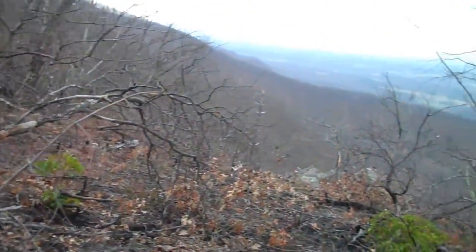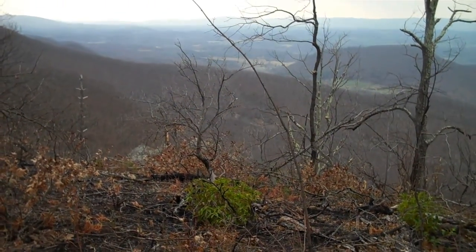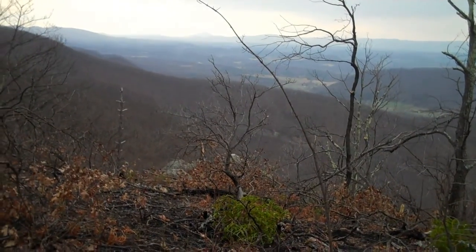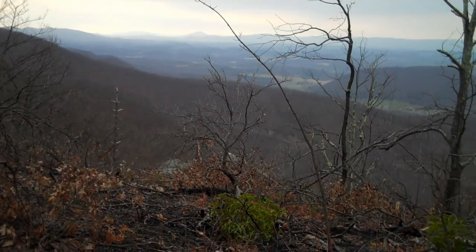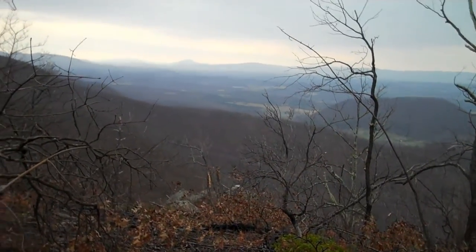I can hear a train off in the distance, and I see some tracks down there. I think those are the tracks that go by Camp Bethel. I'm only about 3 miles out now from Bearwallow Gap. Feeling tired, but I know I'm going to make it.